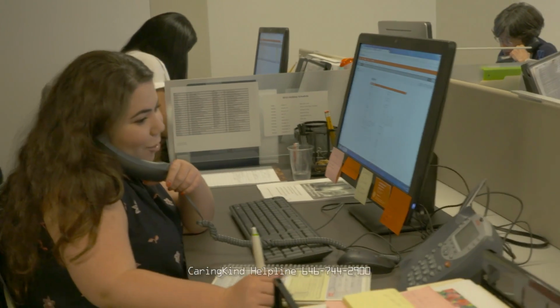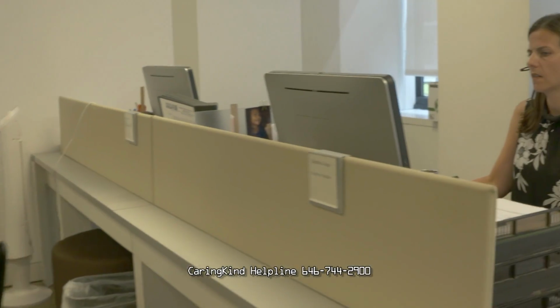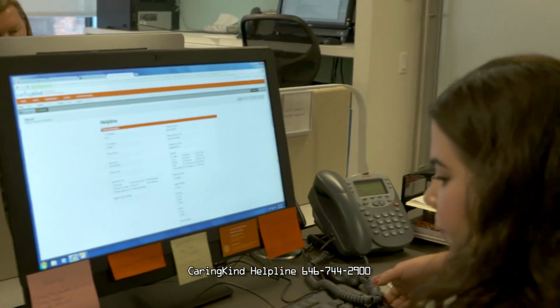People with symptoms of dementia and their families can call the Caring Kind helpline for free assistance, which includes counseling, tips about medical centers with clinical trials, and aid in finding other people going through the same thing. We have a support group specifically for people who are younger onset. When you have Alzheimer's disease and you're in your 50s, you feel like you're the only person out there. And when you come into a room and you see other people who are intelligent and smart and sophisticated, there is a sense of connection and community and support that is really important.